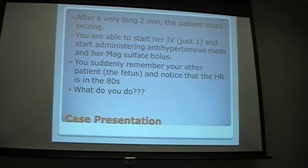You don't want to freak out about the heart rate in the 80s. That's going to happen. Almost every time a mom has an eclamptic seizure, the heart rate's going to brady. You just have to wait it out, and remember that this is a normal response and calm the doctor down, because the doctor's probably gonna be like, "We gotta go to the stat section of the patient." That's not what you do. You just make sure that you resuscitate mom, and then the fetus will resuscitate too.